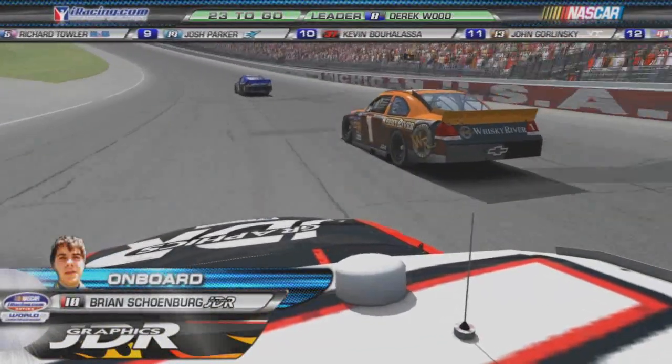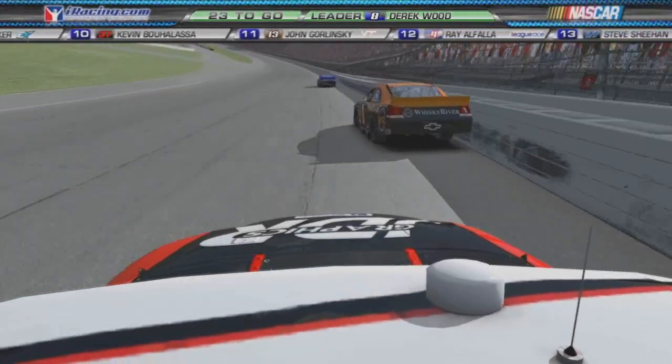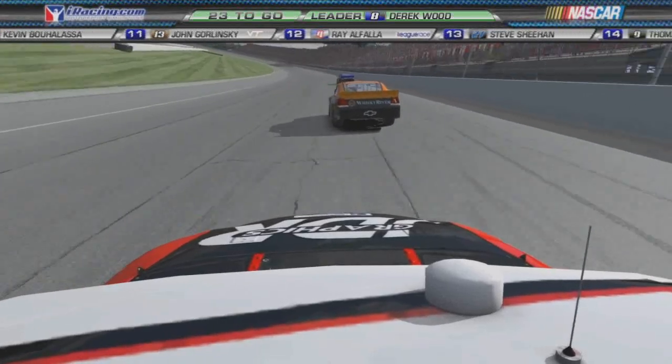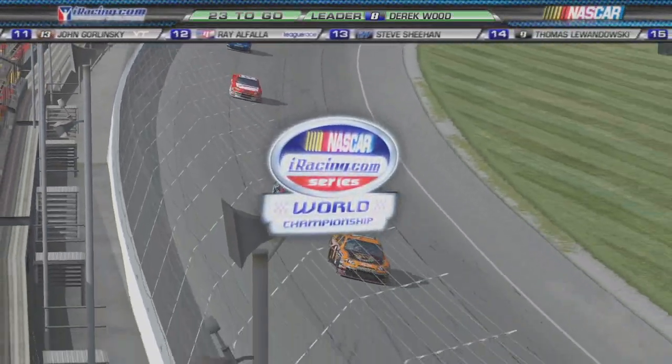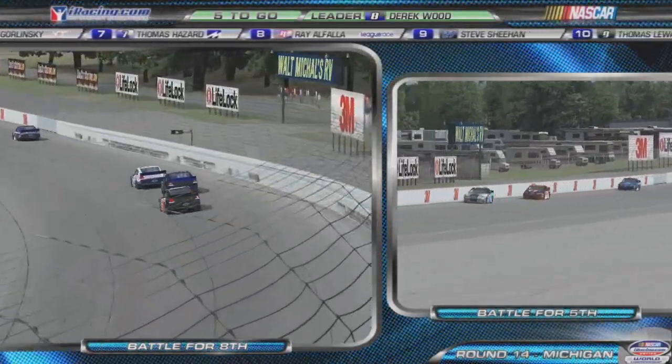Schoenberg not playing. Schoenberg works the inside, trying to get a run on Brad Davies. Davies runs that high line. He will cement the pass in second spot and set his sights on Derek Wood. 5 laps remain here in this one, and the battle rages on.